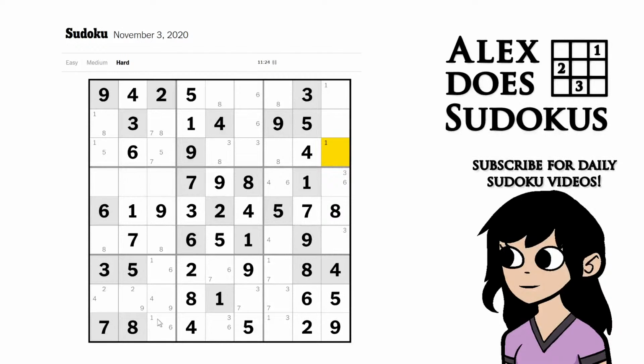So 2s. 2s are still being stubborn actually. But I do have a pair of 2s there. And let's see. I still don't know where the 2s go in these two cages or that cage. I mean, I do know where they go in the sense that I know they go in 3 different cells, which is not helpful for our notations.